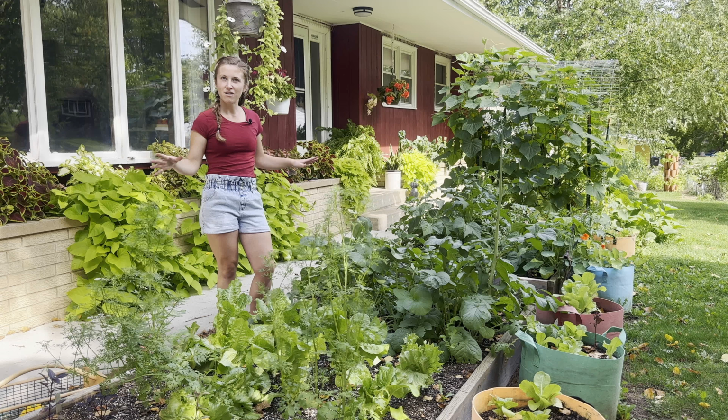We've got a race going on. Lemon squash versus cucumber. Who is gonna make it to the top of the trellis first? And there's actually a third contender in this race, and that is the first frost, because if that comes before they make it to the top, the frost is gonna win because it'll kill the plants.